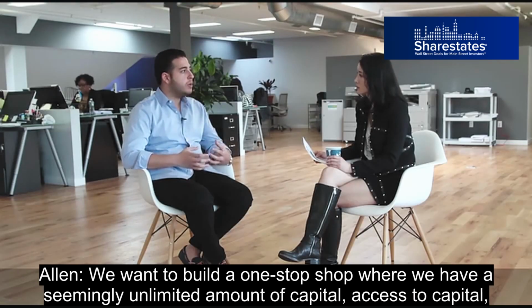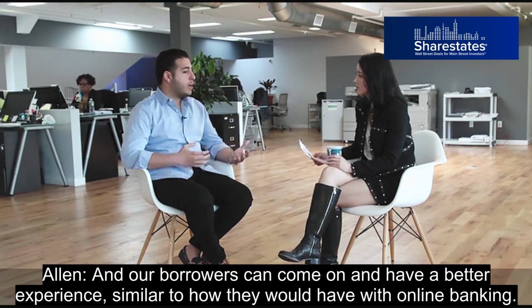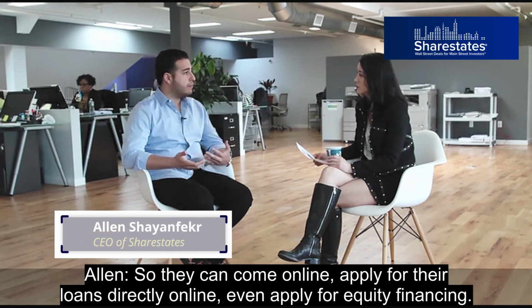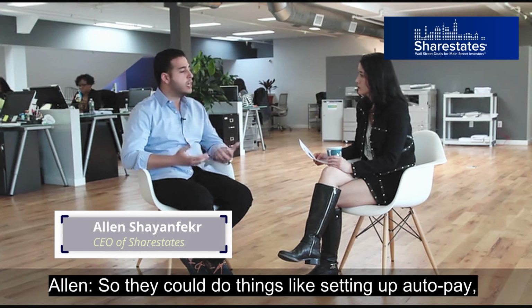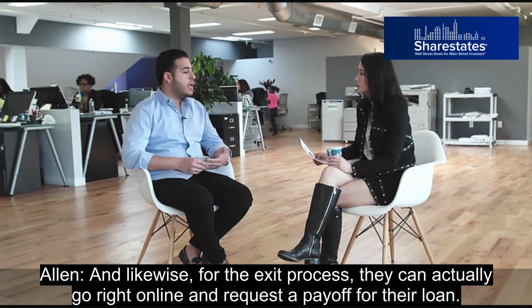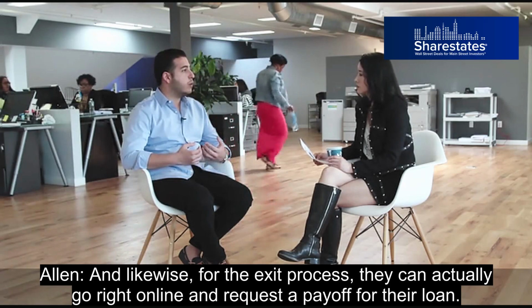We want to build a one-stop shop where we have a seemingly unlimited amount of capital, access to capital. And our borrowers can come on and have a better experience, similar to how they would have with online banking. So they can come online, apply for their loans directly online, even apply for equity financing, and then be set up with a portfolio that'll actually track those different investments and different loans with them. So they could do things like setting up auto pay and receive notifications for when their payments are going through and being processed. And likewise, for the exit process, they can actually go right online and request a payoff for their loan.